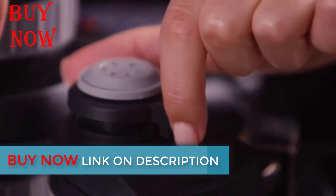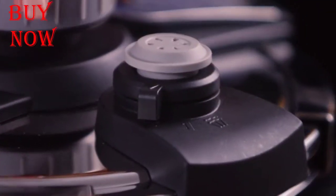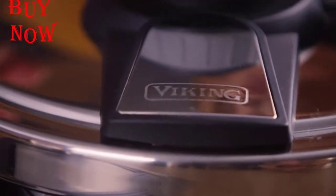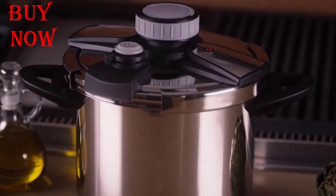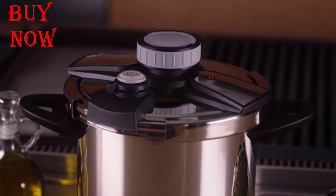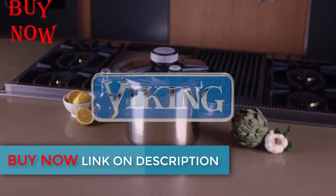ingredients. The pressure adjustment valve allows you to switch between high and low pressure and to manually release pressure after cooking. Use a Viking pressure cooker to make broths, soups, meat, poultry, vegetables, beans, grains, desserts, and more. The Viking pressure cooker has a 10-year warranty.